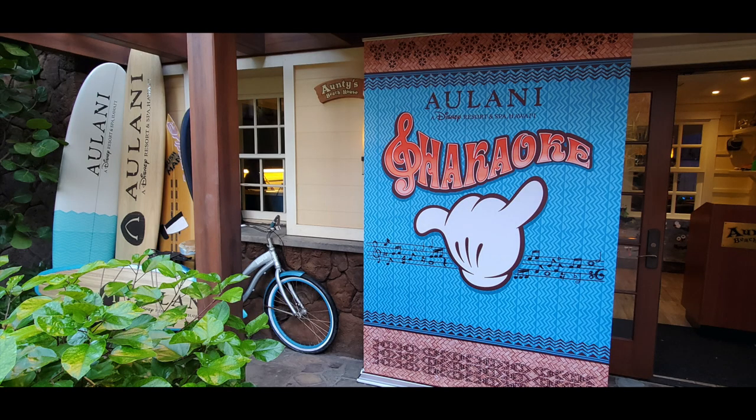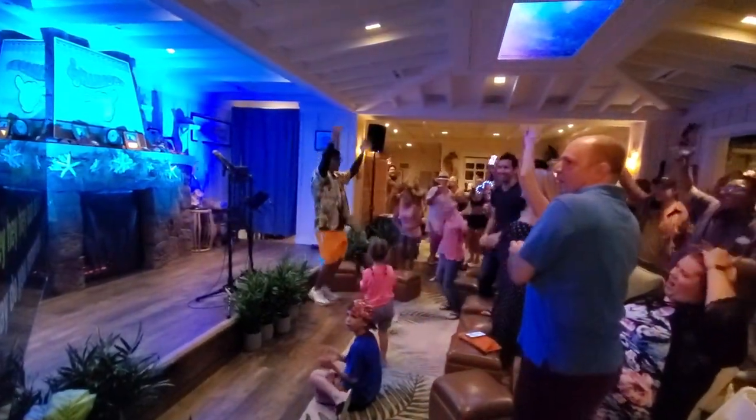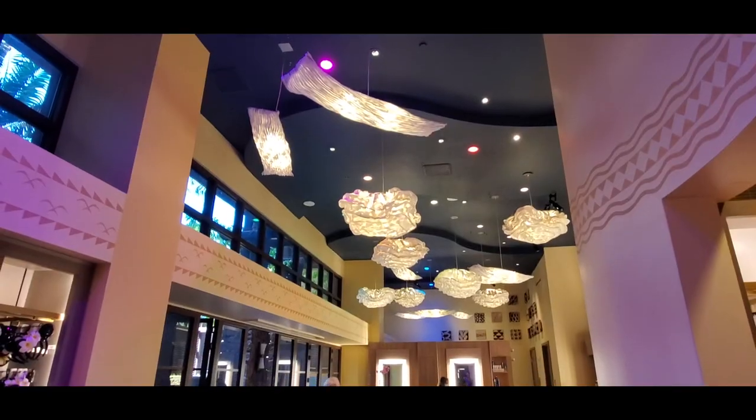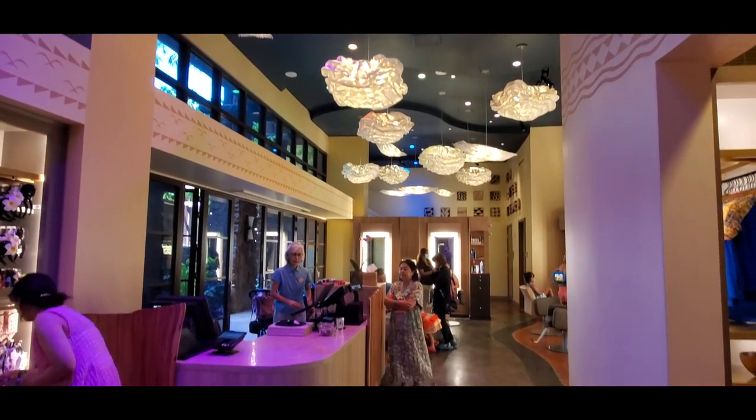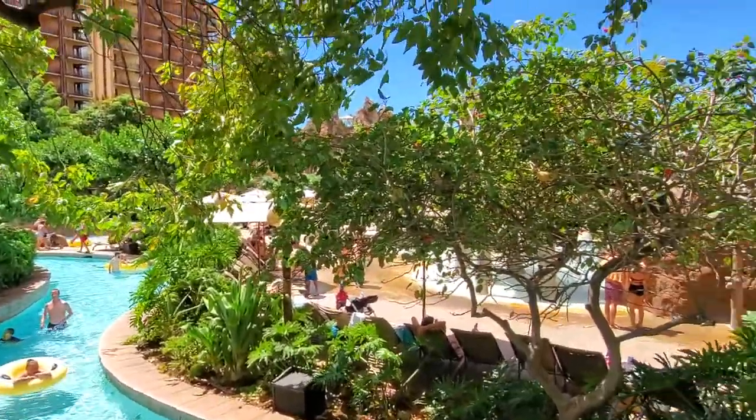We were pleasantly surprised by the karaoke night. My kids said it was one of their favorite things to do. Check out the schedule for more info. There's a spa for adults that was still closed while we were there, but there is a tween center that's available. A few last important tips while staying at Aulani.